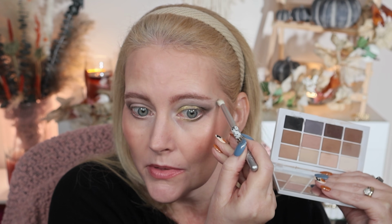Well, this brush is phenomenal. So far I've done an entire eye look and I've used one brush. I could honestly say that has never ever happened with me before. And see how this light shade as well helps to sort of tidy up the edge there.